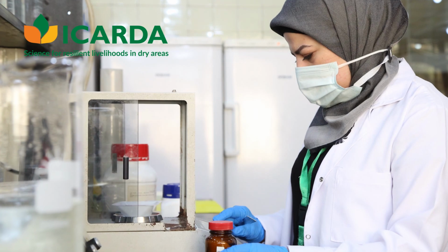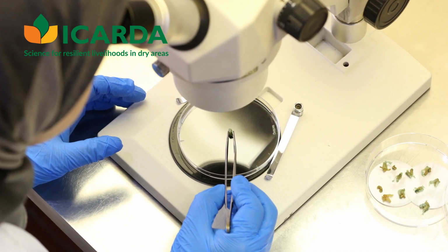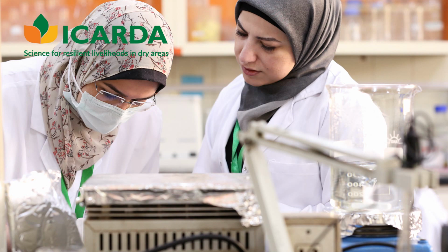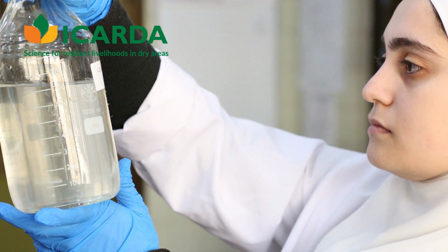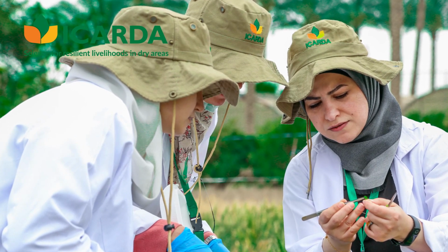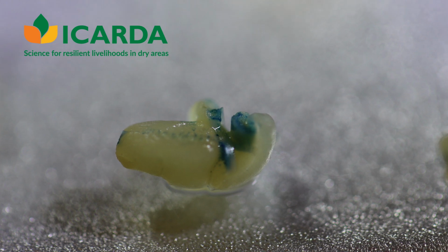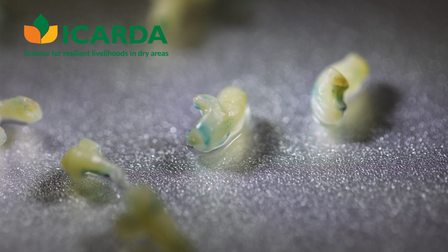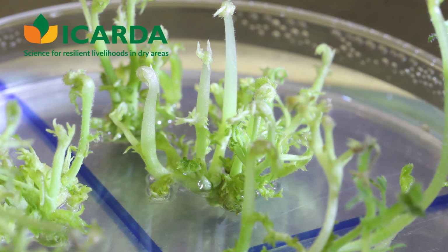Another important area where the breeding is supported by biotechnology is the area of genetic engineering, and nowadays specifically the application of genome editing using the CRISPR-Cas system. ICARDA has been developing and adopting plant transformation systems for its mandated crops in wheat, in barley, in lentils, and in chickpeas. These transformation systems are important and needed when you want to use the CRISPR-Cas system for genome editing. And so we are fortunate that we have these systems available.